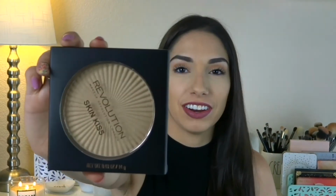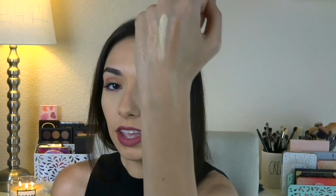Next Makeup Revolution one that I got is the Skin Kiss highlighter in Golden Kiss. So this is the highlighter. So I'm going to swatch it right underneath right here. Oh, that's pretty too. So it does look like a more subtle highlight. These ones are super reflective, and this one looks like it's going to give you more of a subtle glow, which, if that is your preference, this highlighter could be perfect for you. Because I prefer a more intense highlight.